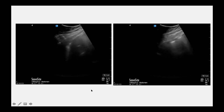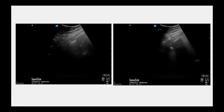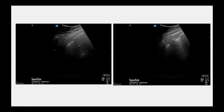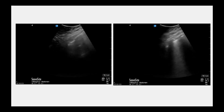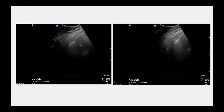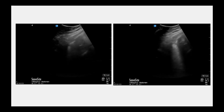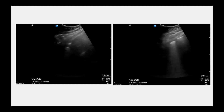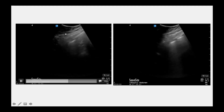It goes from A lines to a couple of B lines. Right now, we see that there are a couple of A lines, but the B lines are not all the way going through. But then later on, when it moves a little bit further, you can see B lines going all the way down. Not sure about this part, are these A lines? I'm not sure. Yeah, I agree. You're definitely seeing B lines. So we're at 4.